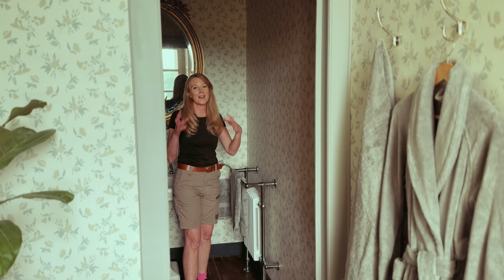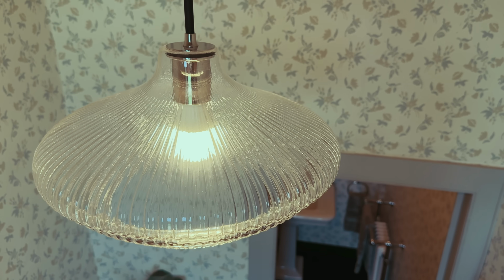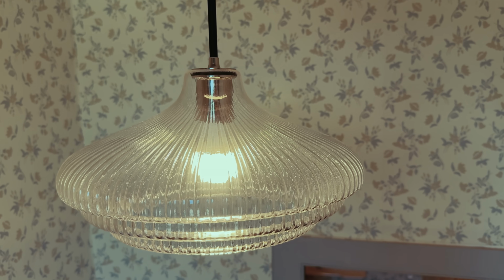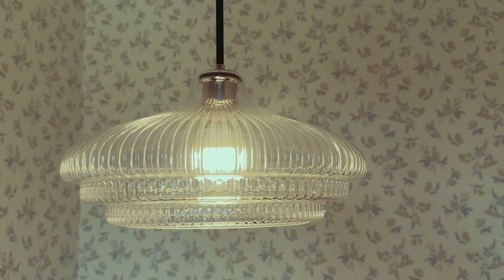Also from Corston are the beautiful Brookfield pendant lights. We have used these before. I absolutely love them. I love that they hang so low in this space that has such high ceilings, and the hand-blown fluted glass is absolutely stunning.